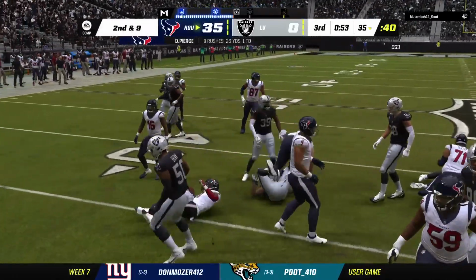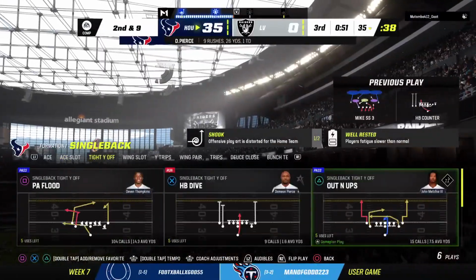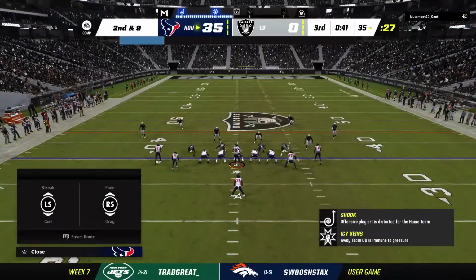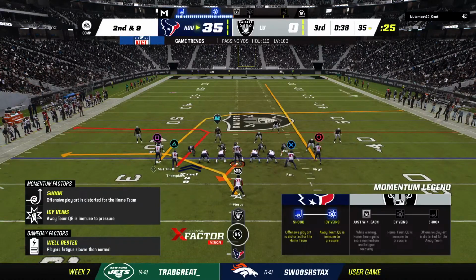On first down, nothing opening up really on the running play. Give him maybe a yard, and it'll be second down. The run only got a yard. Here's 2nd and 9.